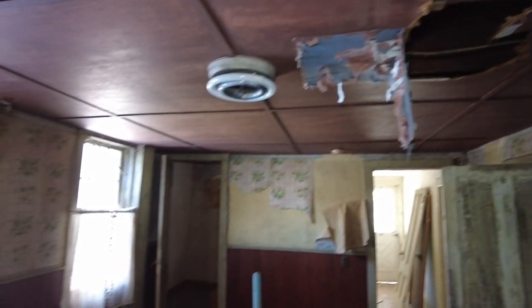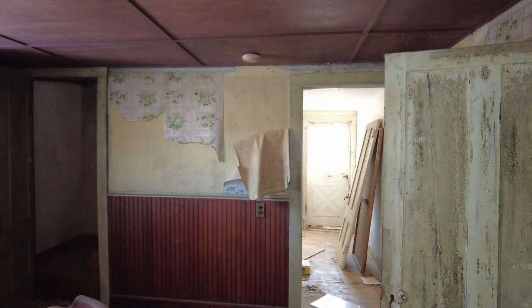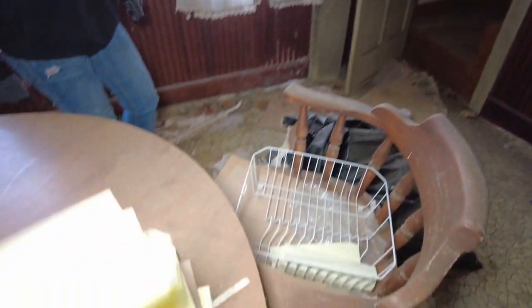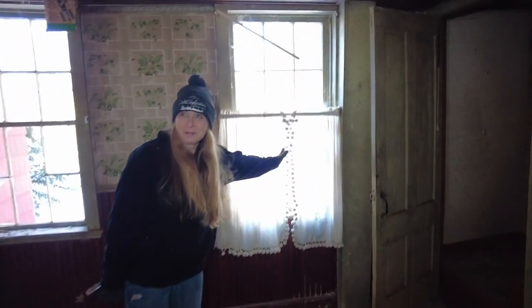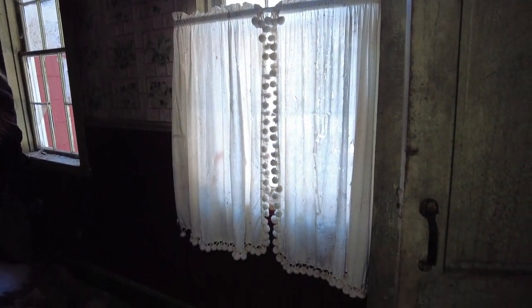Hey, thankfully there is no graffiti in here. Please, let's keep it that way. Yeah, let's keep it that way, please. What do you got? Nothing. They're blank pages. Totally mid-century curtains. Oh, yeah. Look at those. Can we take those home and give them a loving home? Just kidding. Hey, what is this?